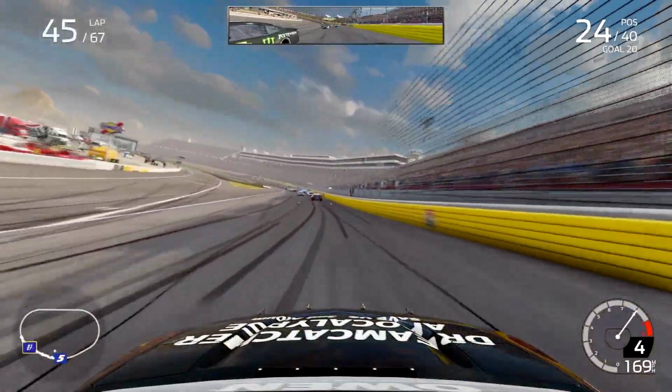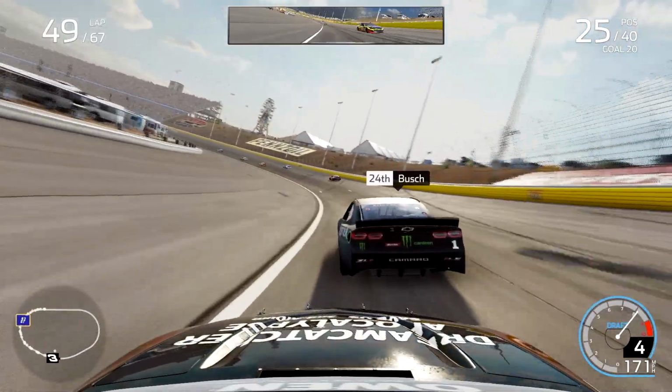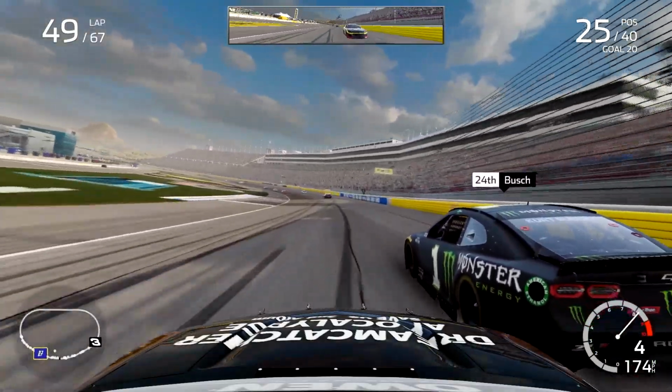As you can see, we kind of stalled out here in 24th on lap 45 of 67. Here goes Kurt Busch. He's actually going to pass us. So we dropped down to 25th place, but we were continuously in a battle with him. Austin Dillon, our teammate for Richard Childress Racing, had found himself leading the way. Here comes Tyler Reddick behind us.